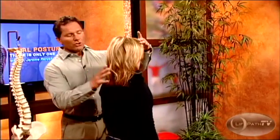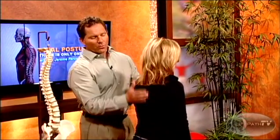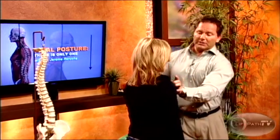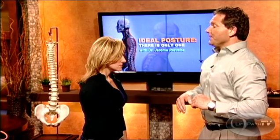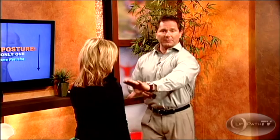So as we're looking at her abnormalities here, in order for the shoulders to go forward and to have an abnormal curvature here, these muscles have to get long and they get very weak. In the front, when these shoulders round forward, these muscles are short and they get very tight. So we're going to increase the flexibility in the front and strengthen the back.